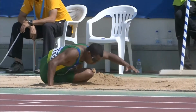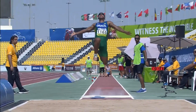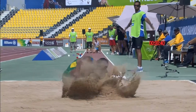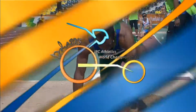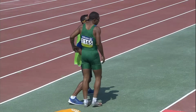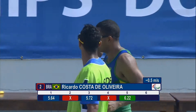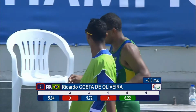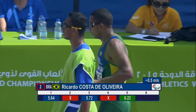But nothing the matter with that from Ricardo Costa de Oliveira. Well, that is good. 6.22, that moves him up into 2nd position after 5 rounds.